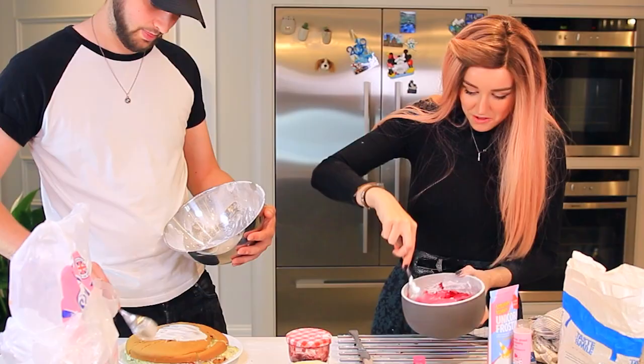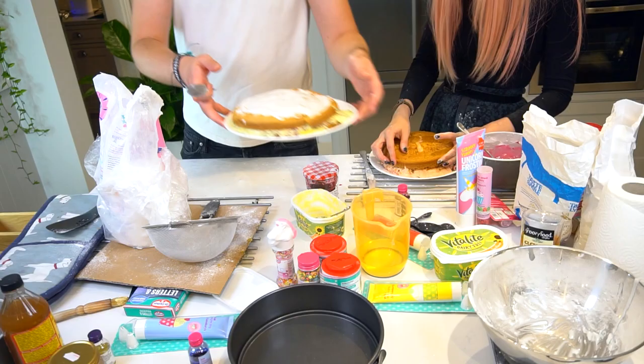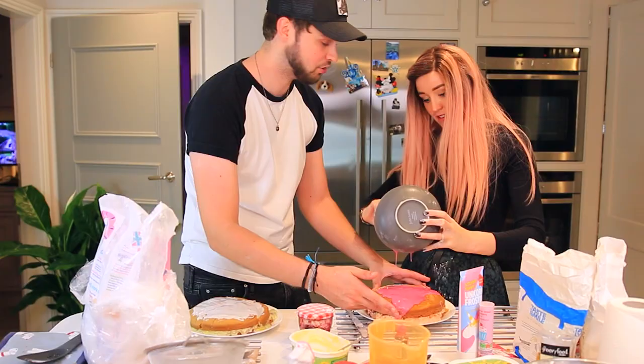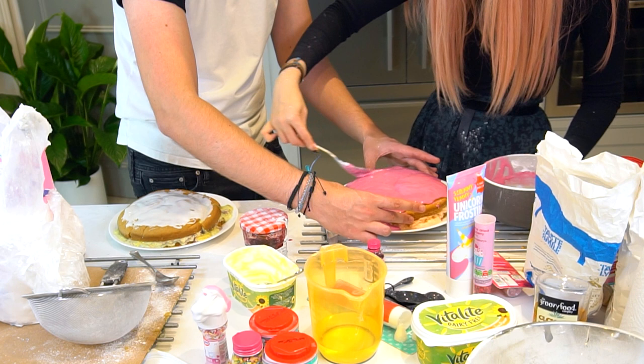Oh my gosh, it smells so strong as well. Mine's looking really good, guys. Oh yeah. This is so gross. That works out quite well, actually. Push it together. That's way too much already. Stop. No. Don't put any more on. Oh my gosh, Claire. What? How much icing do you need? I like icing. Oh, okay.